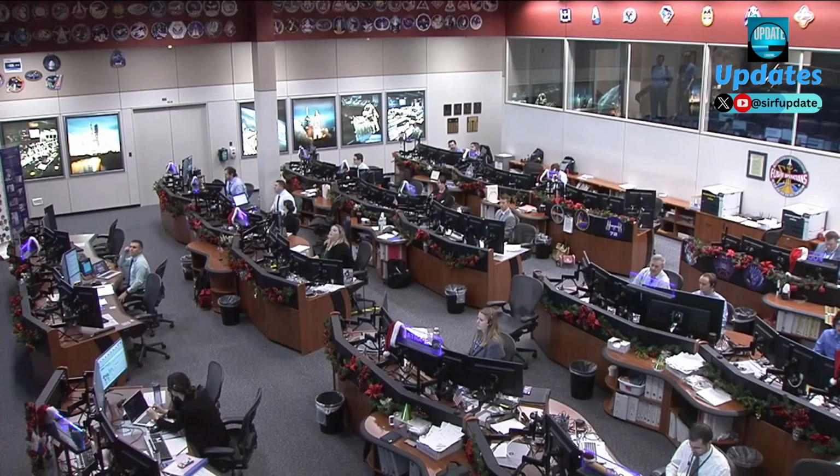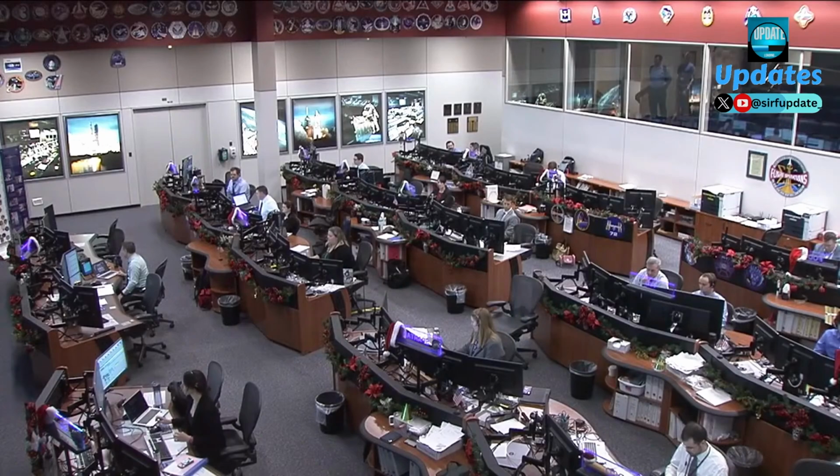So we are just about a minute out from the SpaceX Dragon cargo spacecraft, which is getting set to leave the International Space Station after completing the first part of its mission. That undocking is scheduled at approximately 10:05 a.m. Central this morning.